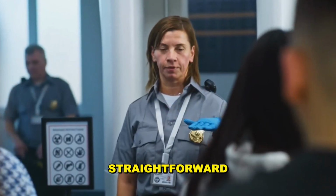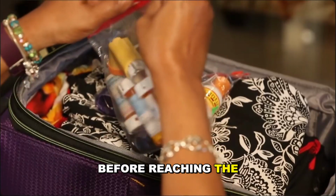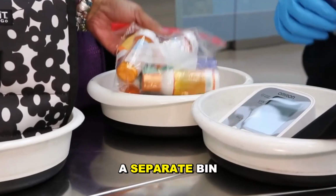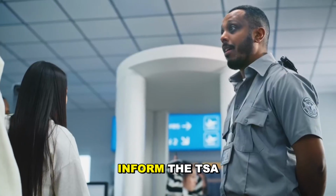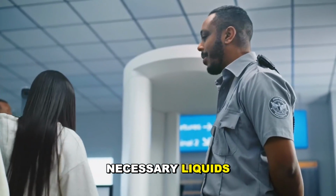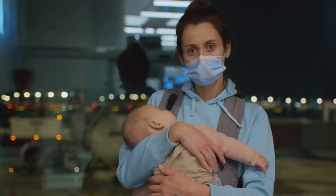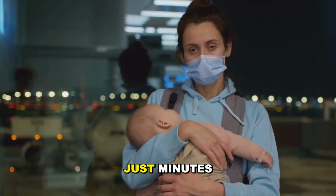The process is straightforward. Remove liquid medications from your bag before reaching the X-ray. Place them in a separate bin. Inform the TSA officer these are medically necessary liquids. Additional screening may include opening containers or testing. This is standard procedure and takes just minutes.